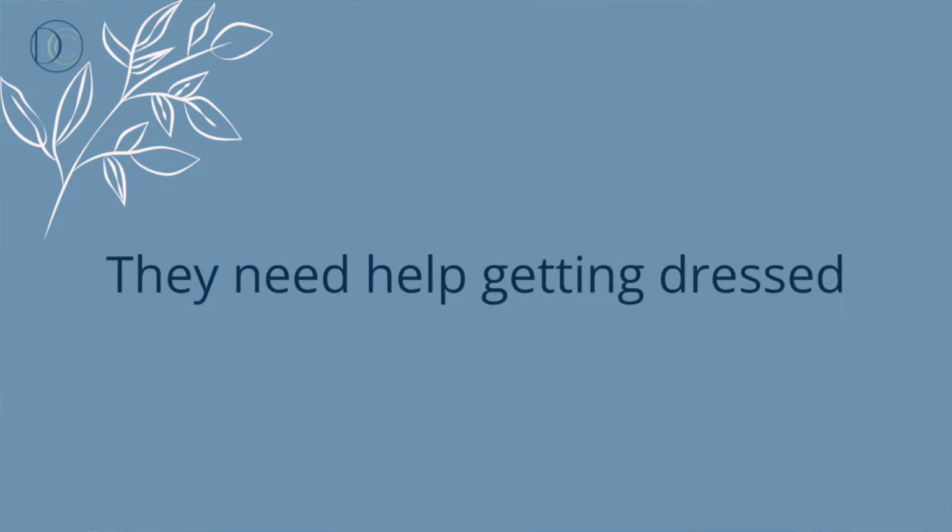This means that they are wetting themselves, or maybe they even have a bowel movement in their undergarments. They really need assistance with toileting now. Number 8, you will notice the person with dementia really needs help getting dressed. They may not be able to get dressed at all. Maybe they just need a lot of assistance, but they need help getting dressed. They can't do it by themselves anymore.